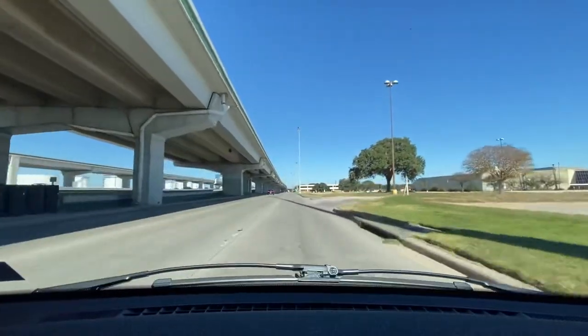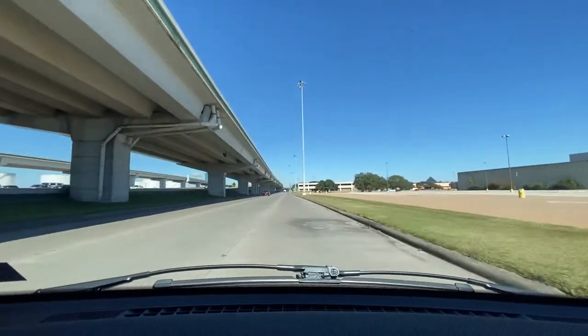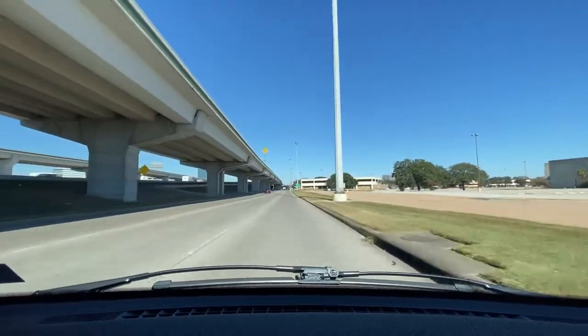Greenspoint Mall on our right hand side. The mall looks very desolate. It looks empty. It looks like nobody's there. I don't know if it's closed.